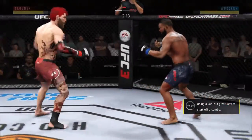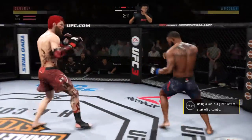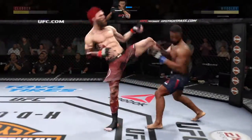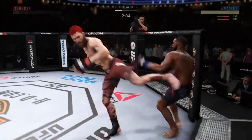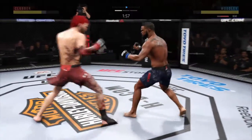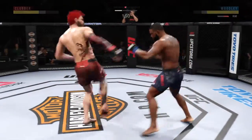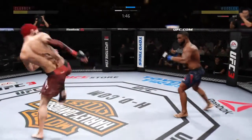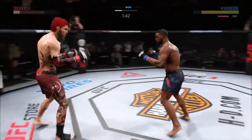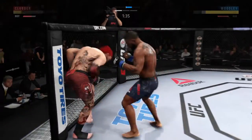Inside leg kick. Get out of there. Separate. He is all about that left kick to the body. Good shot. How about that champ? Wow. Oh, very nice. He's got him hurt here. That's again the experience.